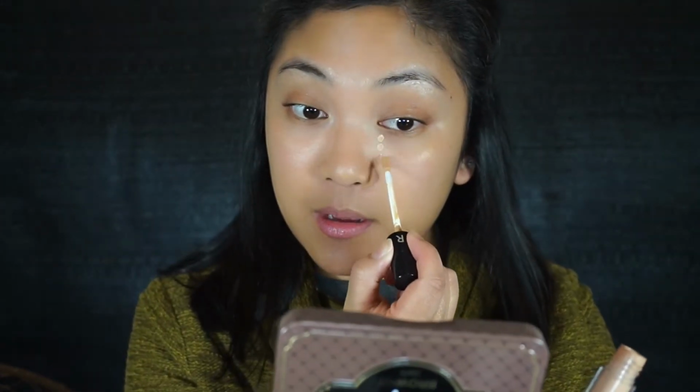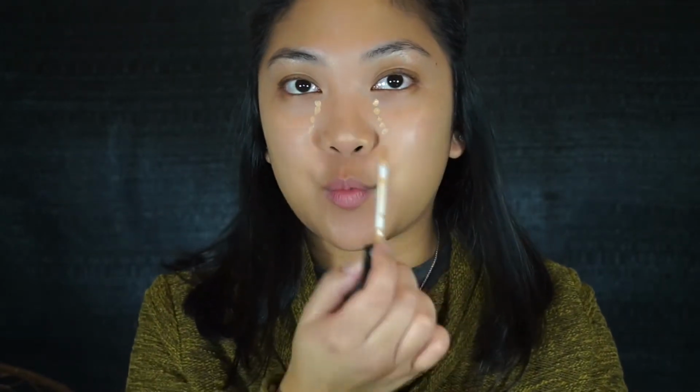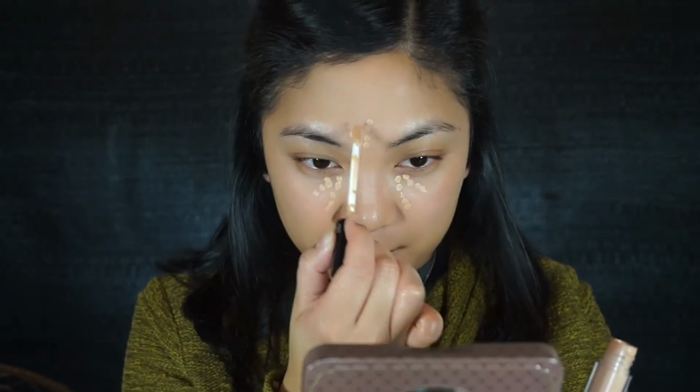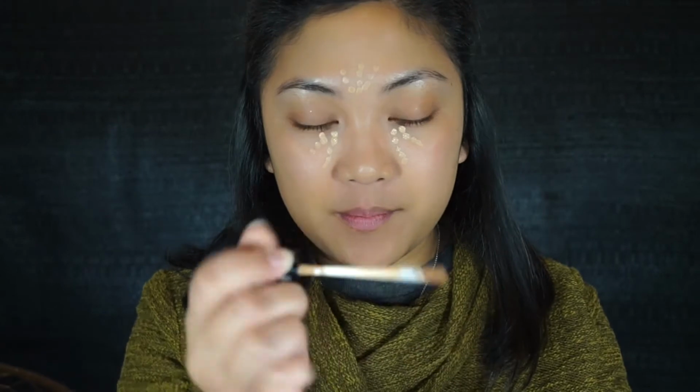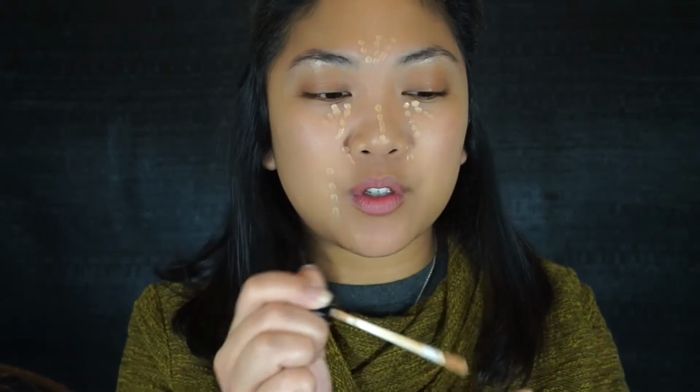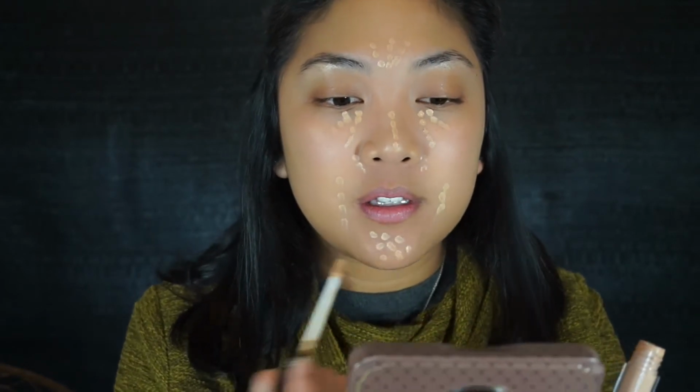Now this applicator is very strange compared to the other ones. You don't swipe, you dot. And so I've never used a concealer like that before. But it helps not to waste too much and apply too much, because that's not my style anyways. So it's nice that I just get to dot it around the places that I need it, which are pretty much the highlighting places. So under my eyes, around my chin, bridge of my nose, and my forehead.